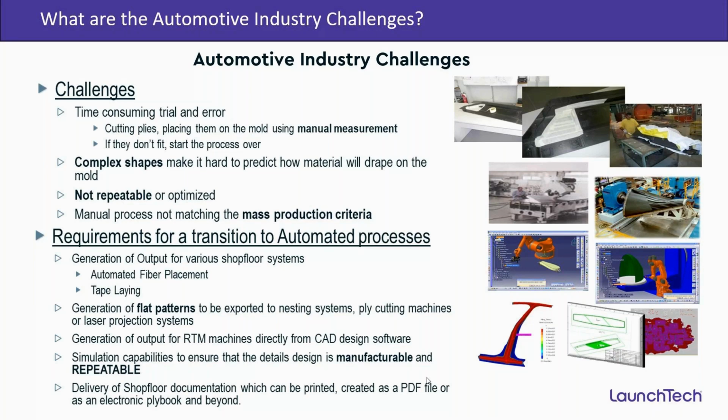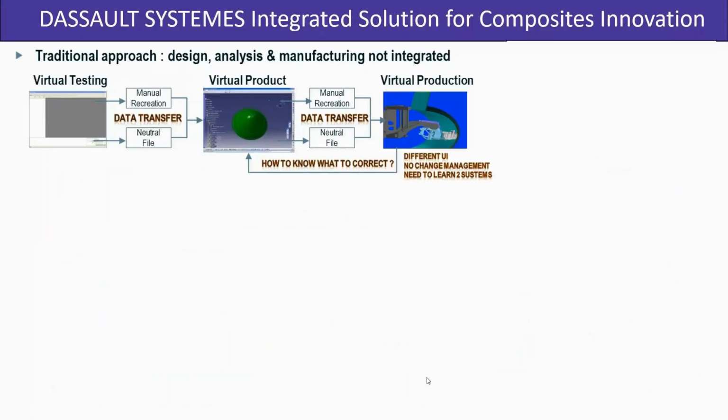So different industries come up with different challenges. The way we at Dassault Systems and Launchtech look at this problem is we break it down. In a traditional approach, we actually start with understanding it from a virtual standpoint, that, of course, is to understand the information that we have collected. It could be a solid phase, it could be a monolithic solid, and from that monolithic solid, we would try to recreate those different entities to enable the information of composites.